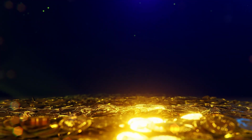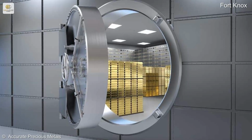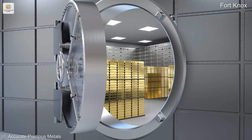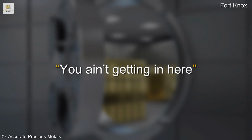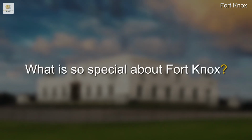Now, back to the topic at hand. Fort Knox, the iconic gold repository. This is the legendary vault that's become a byword for "you ain't getting in here." But how does this place become the iconic storage of yellow metal? What is so special about Fort Knox?